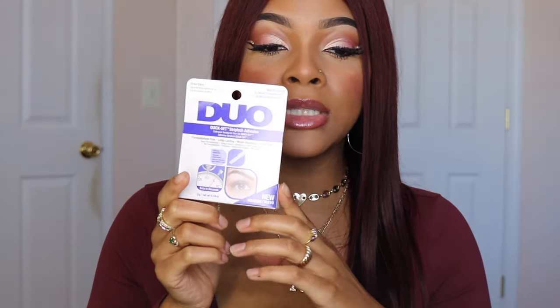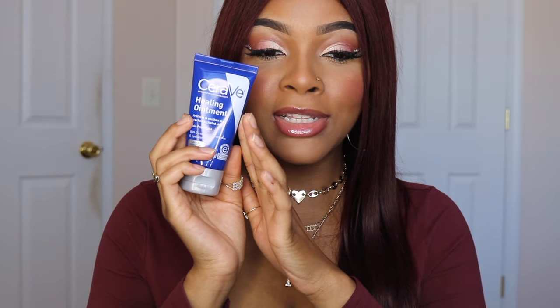But this right here is the one that I always, always use. It's so good. And I love that it dries clear because I cannot stand lash glue that shows color. I don't even like black lash glue. I want lash glue that is clear. Because for instance, today I am not wearing black liner. So if I was to use a black lash glue or a lash glue that was color and didn't dry down clear, you would be able to see it.